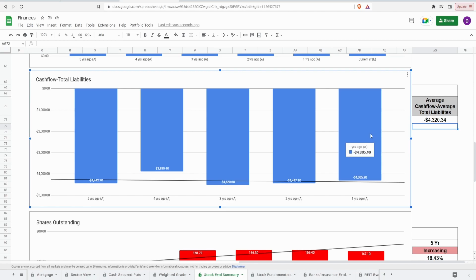Now, as it currently stands, they're at negative $4.3 billion. However, as you can see, there have been some instances, even recently, where this value has actually gotten closer and closer to zero, meaning the negative is getting smaller and smaller. And for that reason, guys, we see here 3 to 1 year ago, it's actually decreasing, and it decreased once again from 5 to 4 years ago, a massive amount. Average cash flow minus the average liabilities, we get negative $4.3 billion. I'm going to give this, guys, like a 90%. It is really, really solid.